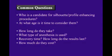How long do these procedures take? Well, let's look at the rhinoplasty situation. Typically, it's about an hour and a half to do. If you're doing a chin with it, add another half hour.